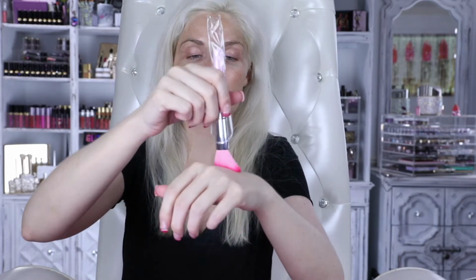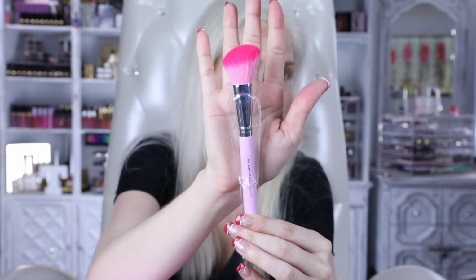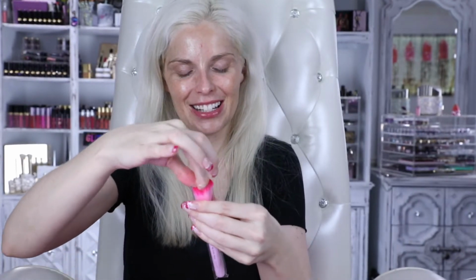Plastic home too, because I'm going to give her the brushes. Oh, that's actually really nice. A little bit dense, but still really soft. And I mean, pink handle. And then the ombre. She's going to love this. Oh, I cannot wait. I really cannot wait.